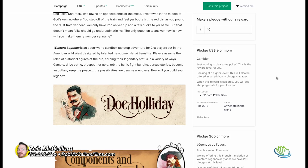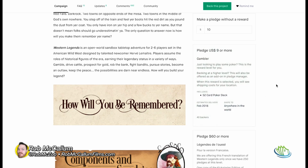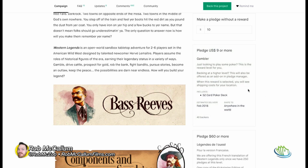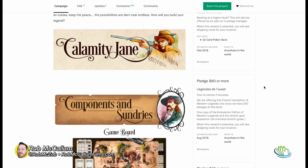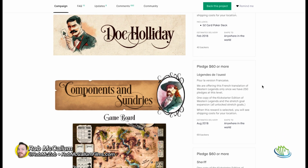Looking to play some poker? This is the reward level for you. Backing at a higher level, this will also be offered as an add-on. So basically, this is a 52 card poker deck. You can play anywhere in the world. It just has that awesome art on it. If you like it, if you think it's awesome, I like it. $60 pour la version française. This is the French translation of it.